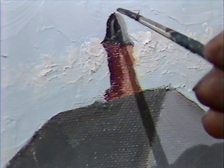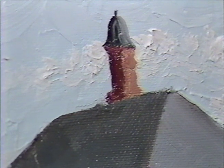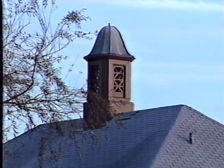There is a little sort of a knob on top. I wish there was something more fancy and elaborate up there, but there isn't. It's just a little knob. And then there are those dark places denoting the open places. And whatever grill work is there can be put in later.